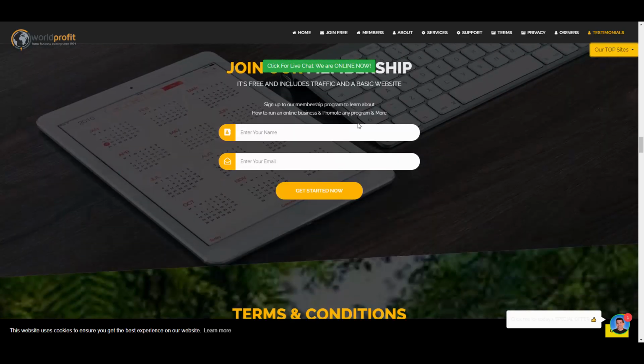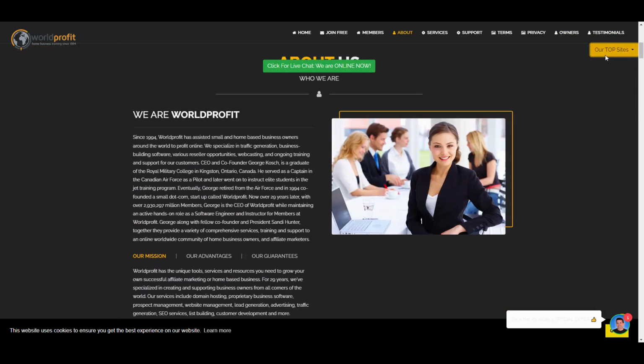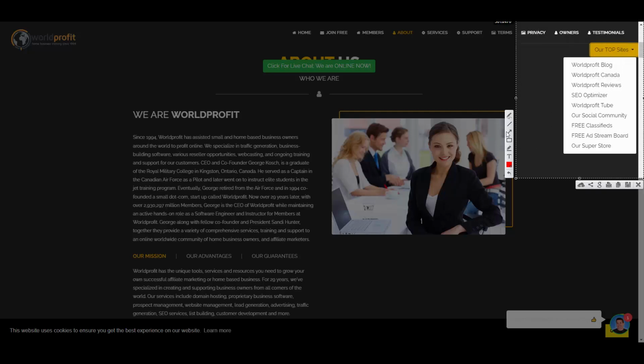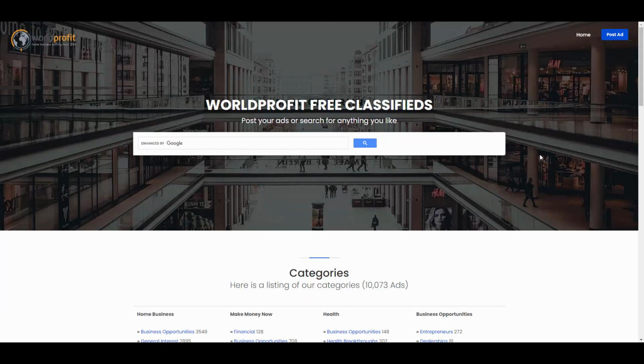So how do we actually get started? Well, here on the top right, you're going to see where it says our top sites. You are going to click on the one that says free classified. This is the one that we're going to be using, the free classified ads, and that's one of the sites that is going to be doing the magic.